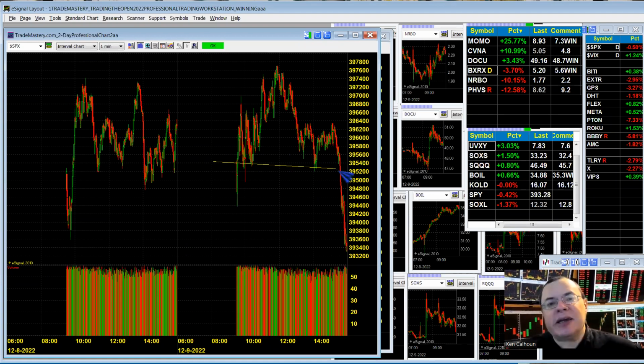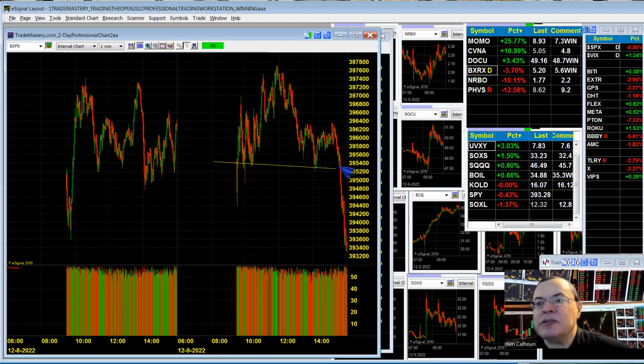Now you guys should have caught the neckline short. I taught my traders how to look for this in the live room yesterday. If you're not a live room member, you should be. I called the short here at the 39.50-ish in the SPY, and it sure enough dropped there.